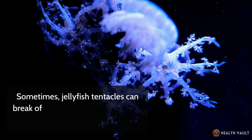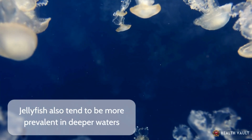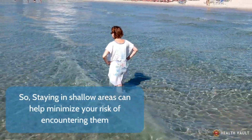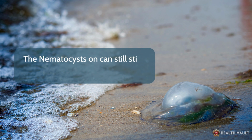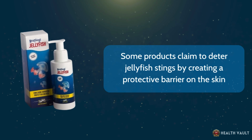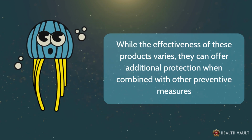Sometimes, jellyfish tentacles can break off and float independently in the water, still capable of stinging. Jellyfish also tend to be more prevalent in deeper waters, so staying in shallow areas can help minimize your risk of encountering them. Even if a jellyfish appears to be dead or washed up on the shore, avoid touching it. The nematocysts can still sting even after the jellyfish has died. Some products claim to deter jellyfish stings by creating a protective barrier on the skin. While the effectiveness of these products varies, they can offer additional protection when combined with other preventive measures.